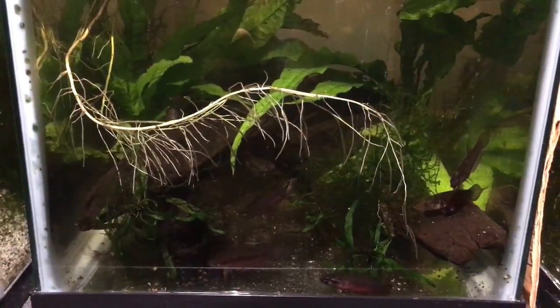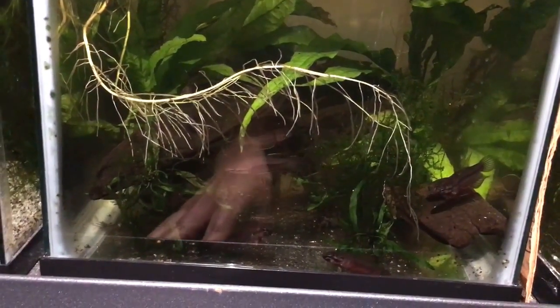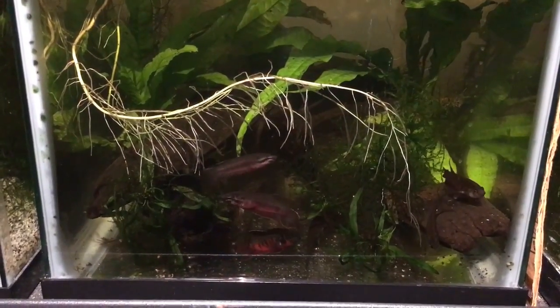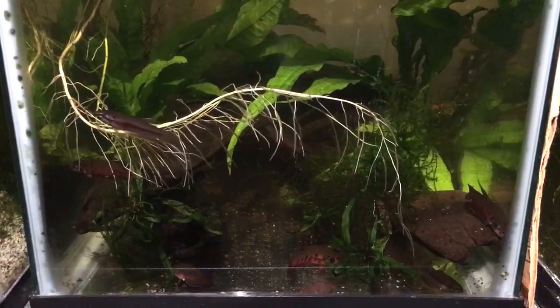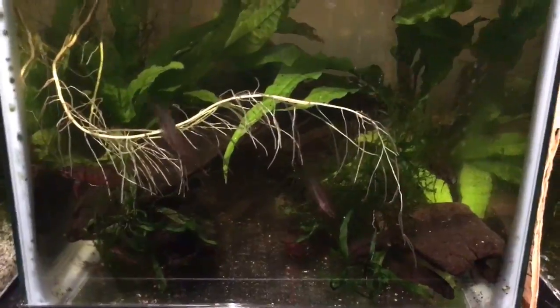So I'm going to repeat the treatment, do a really, really thorough cleanup of the tank, I think. I think I'll take everything out of the tank, really scrub the bottom, get all the paralyzed worms off the bottom, do a nice big water change, and then do another treatment, because clearly this worked. This was awesome.